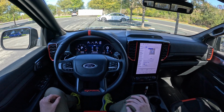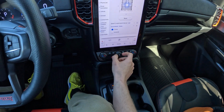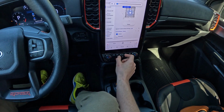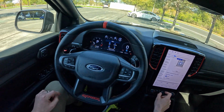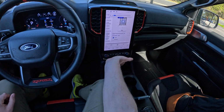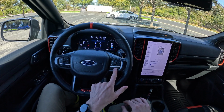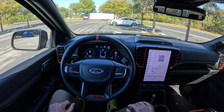For audio controls here in the Ranger, you've got a volume knob right up in the center. It's a little cheap feeling, I will say, but easy enough to grab onto, and some decent clicks. You also have volume buttons on the left side of the steering wheel. Track selection, no physical controls up here, so you've got to use the touch screen for choosing your track, but you do at least have physical controls on the right side of the steering wheel.